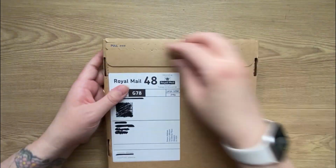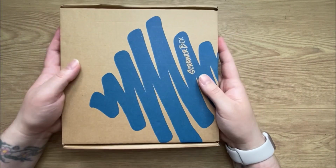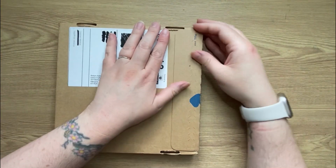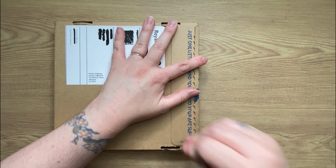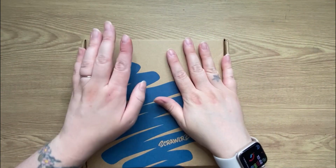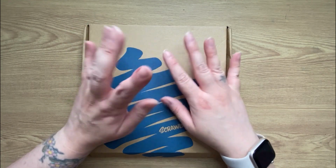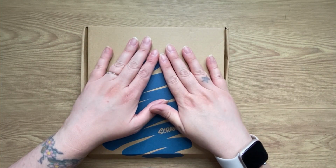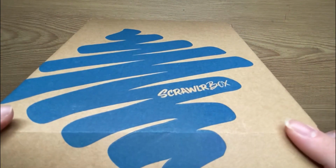Right now for this box, it's not too light, but it's not heavy either. So I've got no idea what might be in this. Sometimes I'll have a little prediction, but not this month. I have literally no idea. It'll take a lot to top last month's. That was great. We had those Viva palettes, which were amazing. So what have we got now?